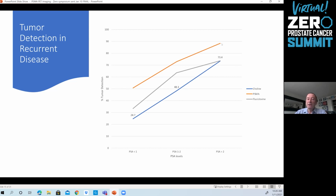If PSA is greater than 2, the probability is going to be close to 90%. And throughout the range of PSA levels, you can see the PSMA PET is more accurate, or at least detects more lesions than fluciclovine PET or choline PET. So very accurate imaging, but obviously the accuracy increases with the size of the recurrent tumor, which is the same as higher levels of PSA.